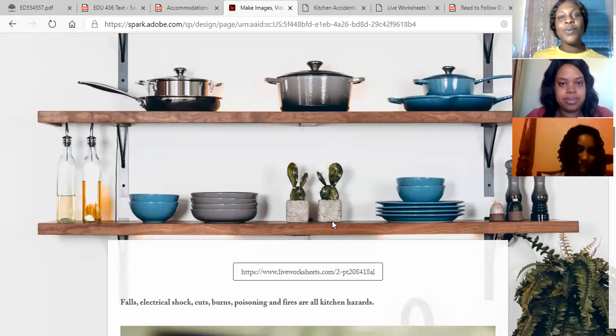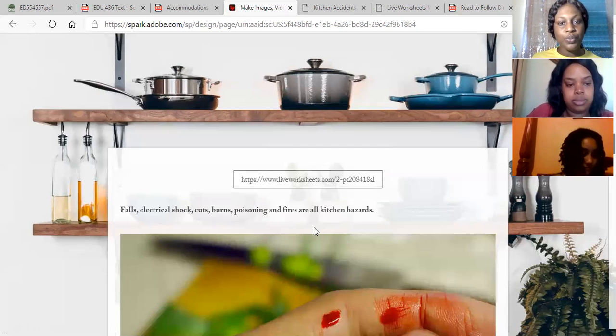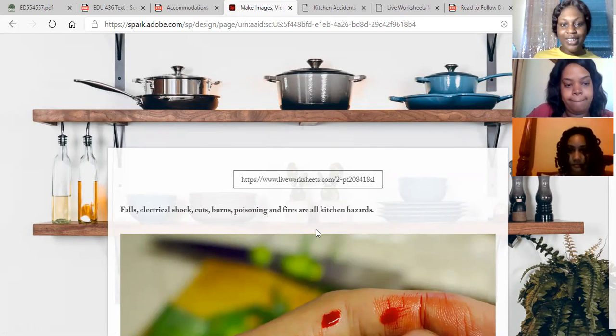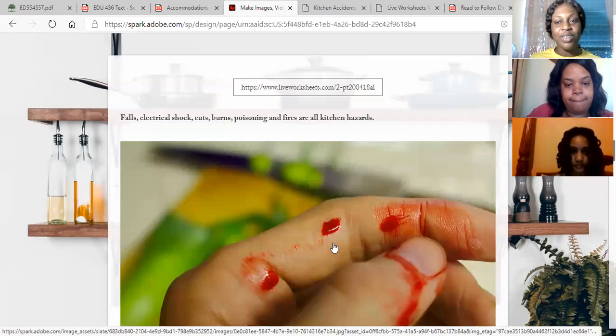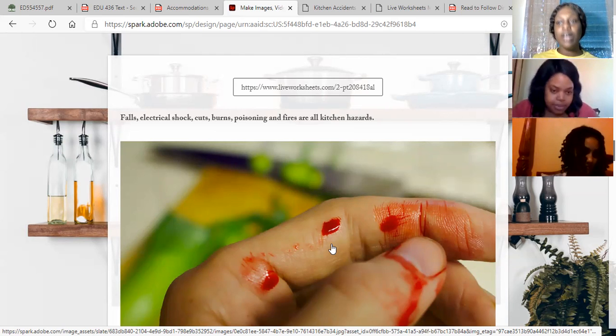Okay, so let's continue on with our lesson. It's discussion time. The image that I am about to show you is a bit graphic, okay? There will be a little bit of blood here and there. From this image, what do you think this is? What do you all think this is? Can anybody guess what accident may have happened? A cut.